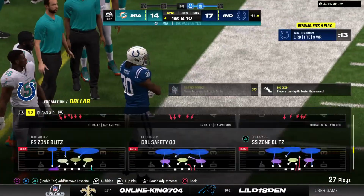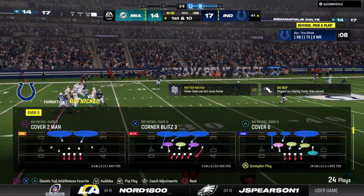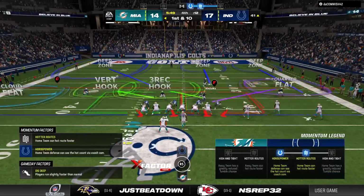Well, this is where an offense needs to show what it's made of, and in fact, where a quarterback needs to show what he's made of, trying to engineer a fourth quarter comeback, and he hits a big one right there. So the big play gets him across midfield now for first and 10.